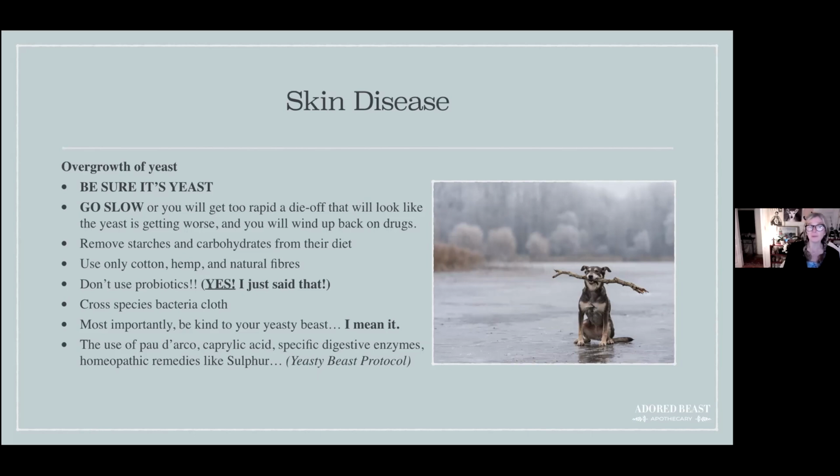And I think it's probably because of the anaerobic part of it: natural fibers breathe, whereas synthetics don't breathe. So you'll get bacteria and yeast growing exponentially better when they're in a situation where there's not a lot of air. Cross species bacteria cloth. Everybody's probably wondering, oh, where do I buy that? You don't buy it anywhere.